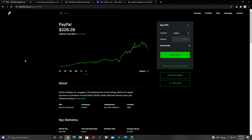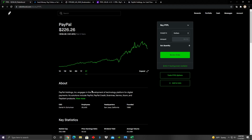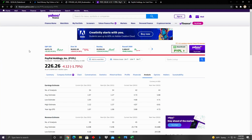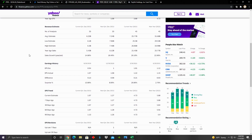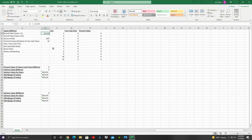So the first thing that I want to do is figure out what the intrinsic value of the business is by using this Excel sheet, which is my discounted cash flow intrinsic value calculator. So first value that I'm going to need is the growth rate for years 1 through 5, and I can find that by going to Yahoo Finance and scrolling down from the analysis tab for PayPal, and I can see right here that the growth estimates for the next 5 years are about 24.1%. So I can put that in right here.